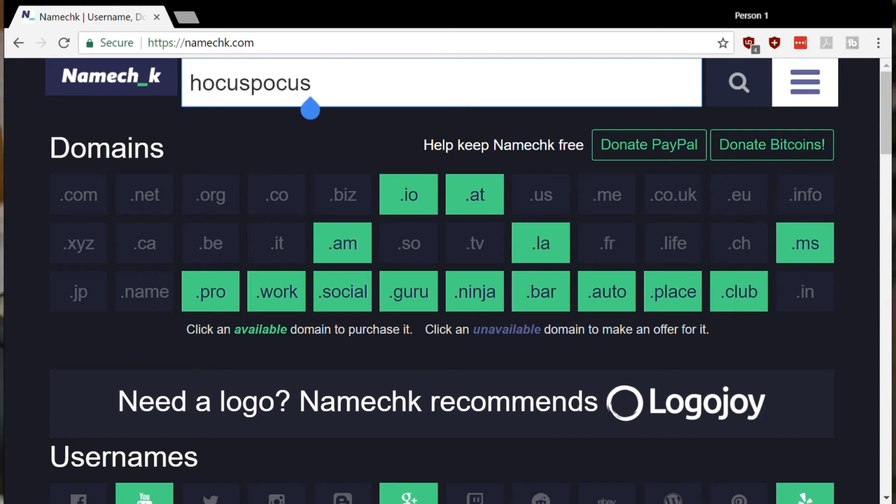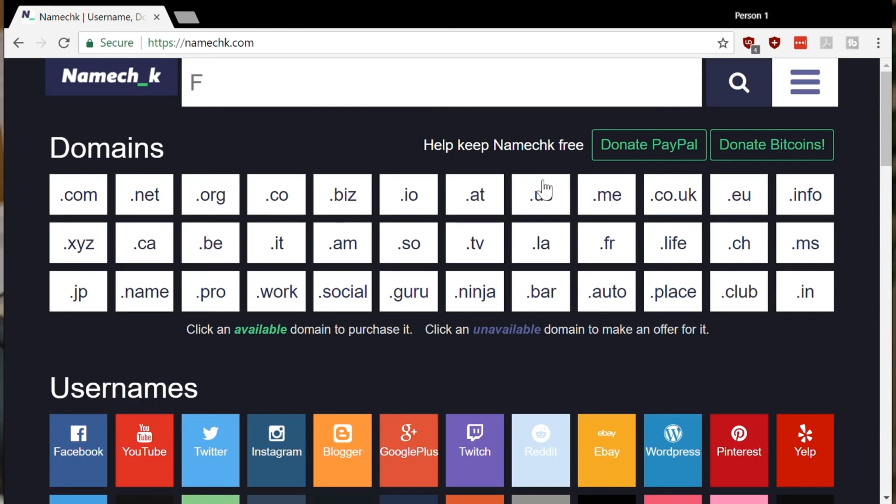So I'm going to reload this page. And guys, that's actually a good point. You need to reload the page anytime you're searching for a new name to reset Namechk so you can search for a new name, because it won't work otherwise. So what's something totally random? Soccer makeup 1, 2, 3, 4. I'm sure that doesn't exist.